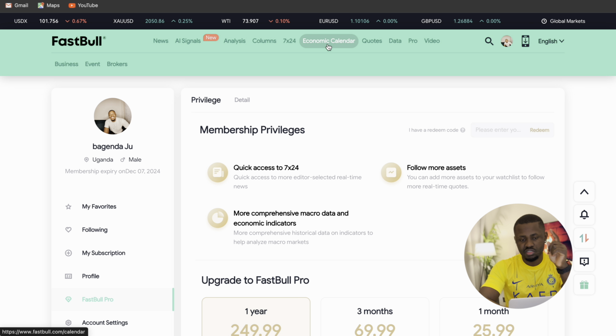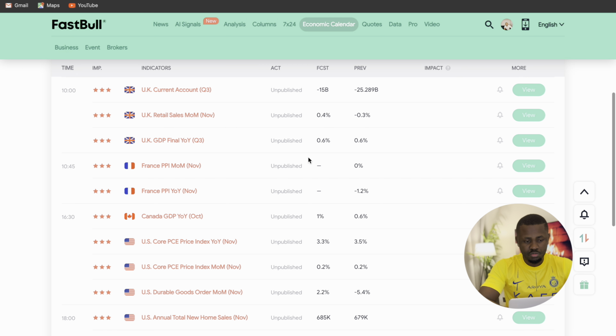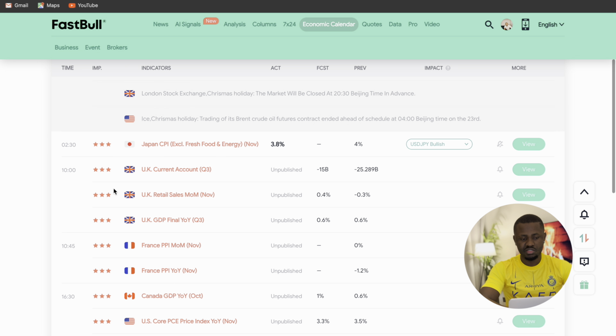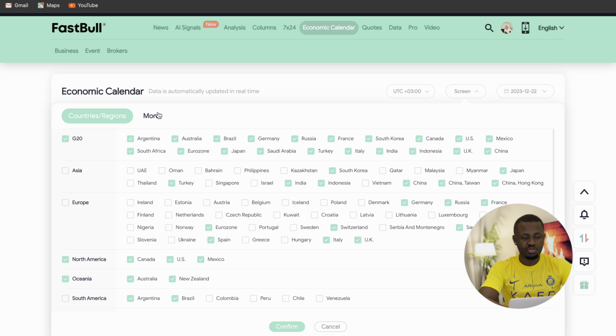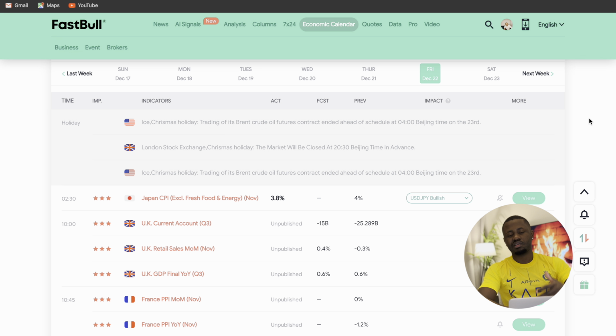Now for me, I'm interested in the economic calendar. When you tap it right here, guys, they're going to bring you so many economic events that are going to happen. But when you notice that all these ones have 3 stars, the reason why is I modified it to only have high volatile news. I don't want less volatile news. And how do you do that? You come to your screen right here, then go to more, and then you can see we have no star, 1 star, and 2 stars. But I modified mine to only 3 stars because I want momentum in the forex market. I want to see volatility.